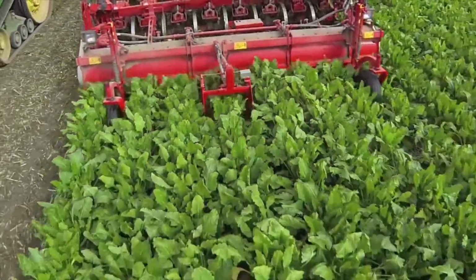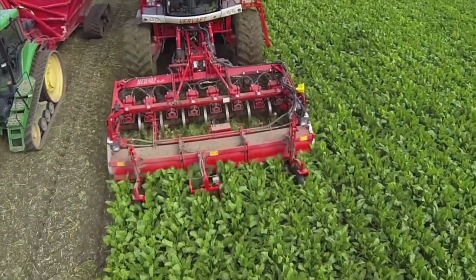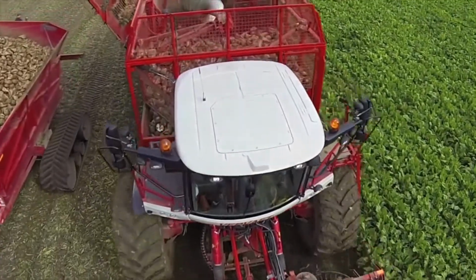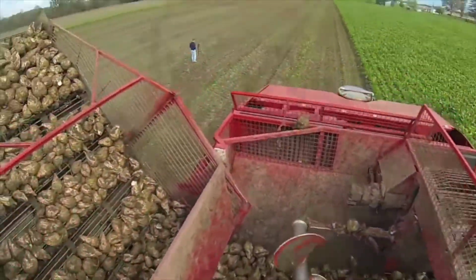In the fall, once each beet has reached about 3 to 5 pounds, the harvest begins. The lush green leaves are removed from the plant and the large white roots are lifted from the soil. Loose soil is removed from the beets and the roots are loaded into trucks for delivery to receiving stations.